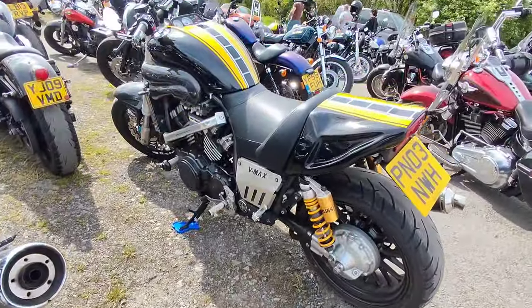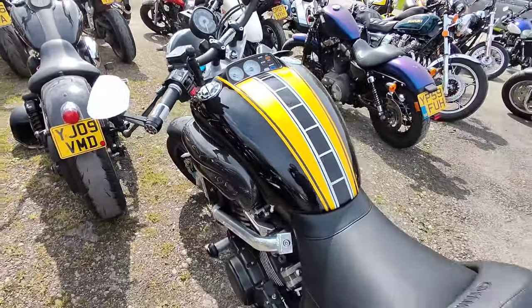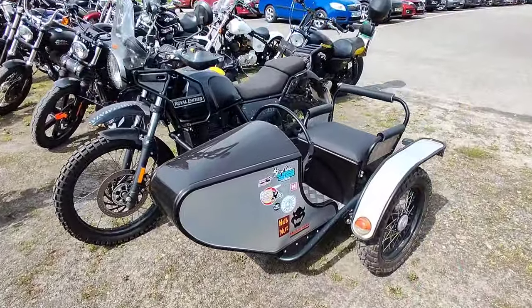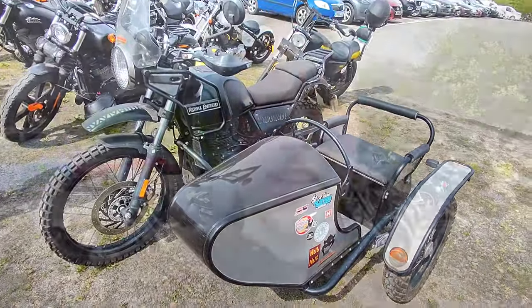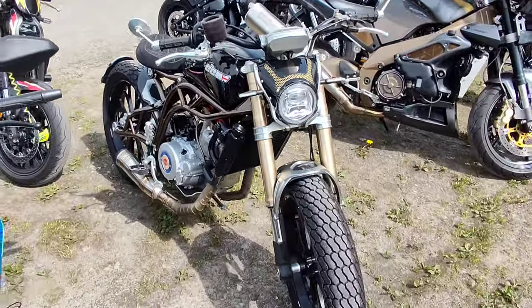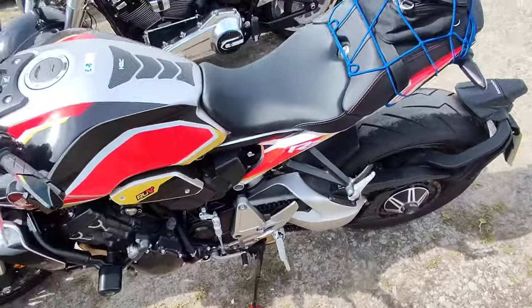Nice size to it. Like the VMAX, Yamaha VMAX. It's got the gauges on the tank, speed up the top. The carbon. You've got a sidecar here, Royal Enfield sidecar. Hubnut! Hey! See another Hubnut fan here. So that's cool, the CCM. Nice position, 126 to 300. A Honda RVF.